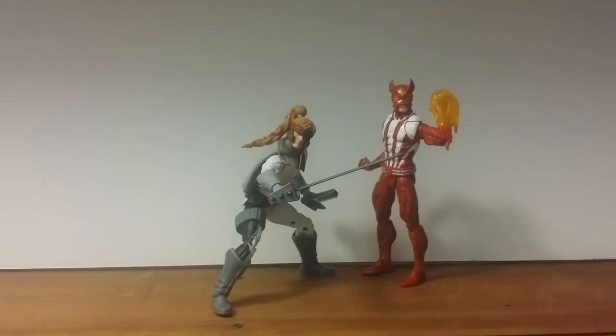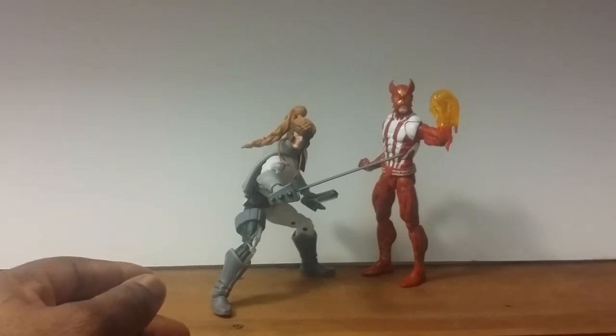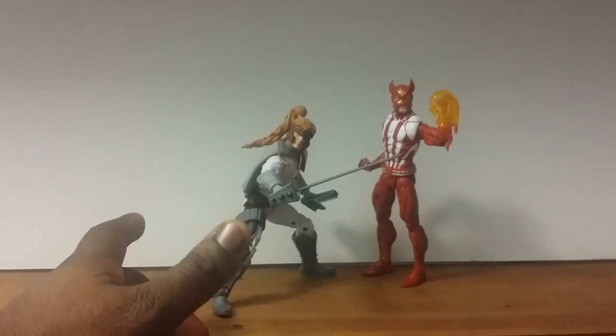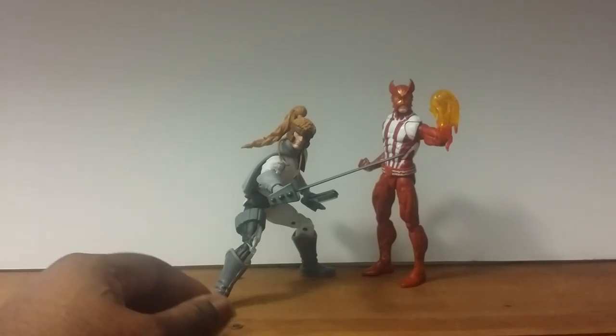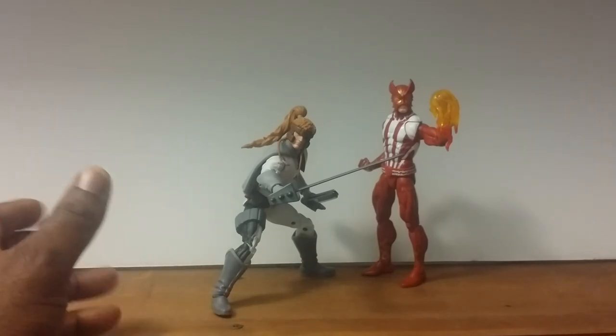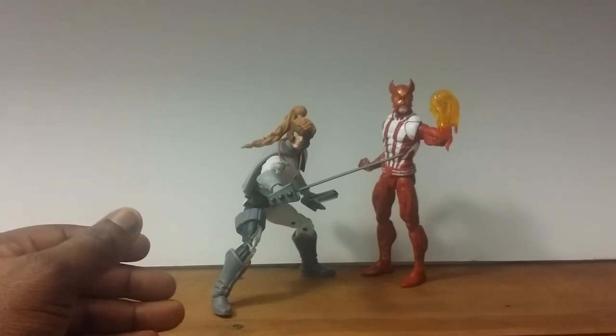Sunfire and Shadowstar. Now, both of these figures are two characters that I'm very fond of as far as their incarnations in the comic book. Now, not so much with Rob Liefeld or whatever that guy's name is. Not so much with him, even though he kind of designed the character or whatever. Jesus, I can't remember any of these guys' names.